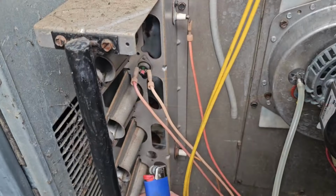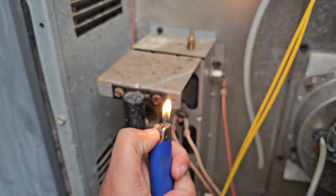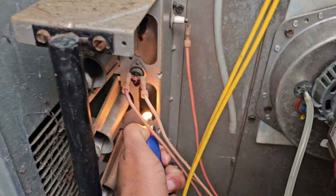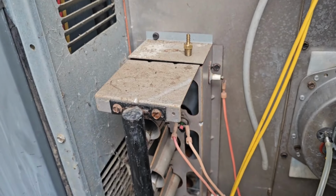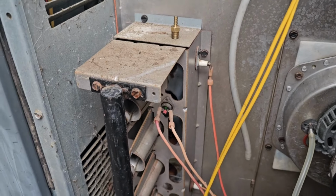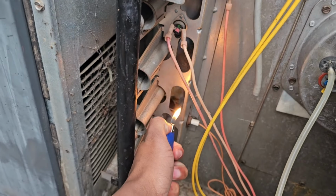How old is this unit? 2004, I think that's a four. The only thing running is the blower motor. And you saw no flame rollout, right? When the flames were rolling, you saw no flame back. Yeah, there was no flame back on that at all. That's what I kept looking for, even when the blower kicked on.